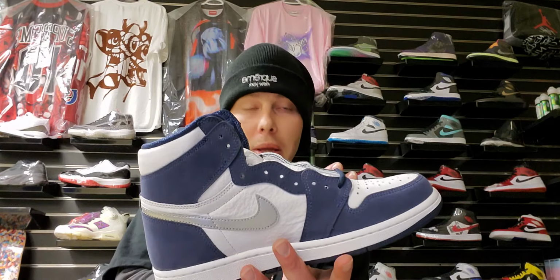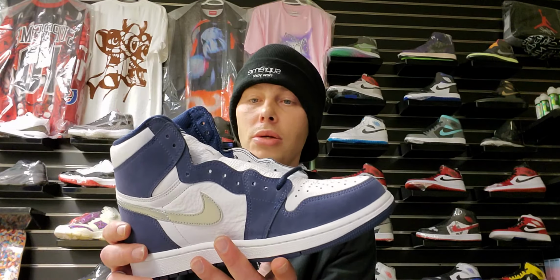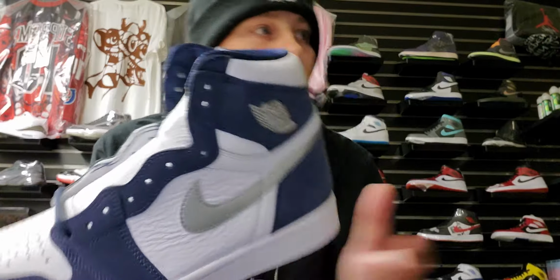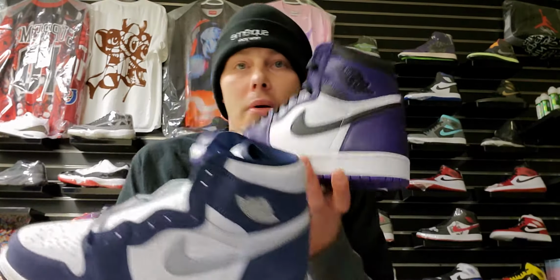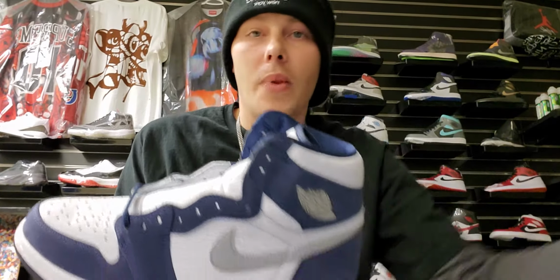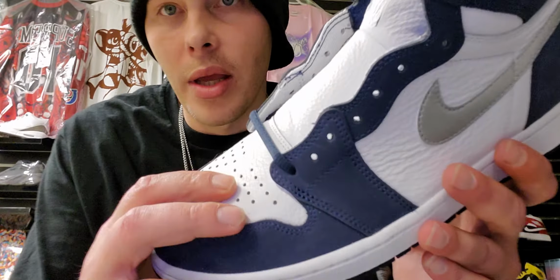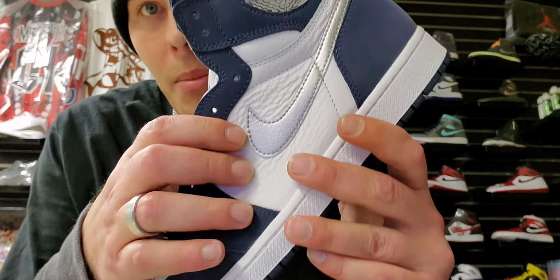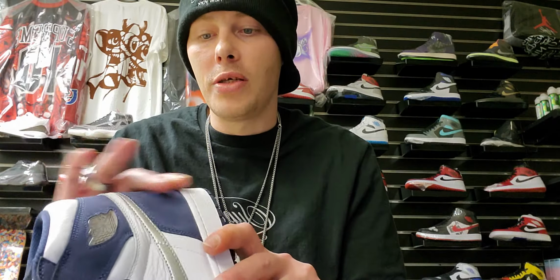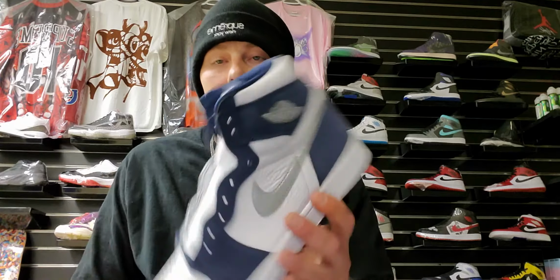They're already competing with the Royal Toes and the Court Purples, but I see this shoe doing some serious numbers. You got just a nice blue. It ain't no different than the Court Purple, you know. You got that solid colorway blocking, but it's blue and white. And like I said, the leather on these is just buttery smooth. And then the suede on these, it's just ridiculous. It's just so soft. I really like these.